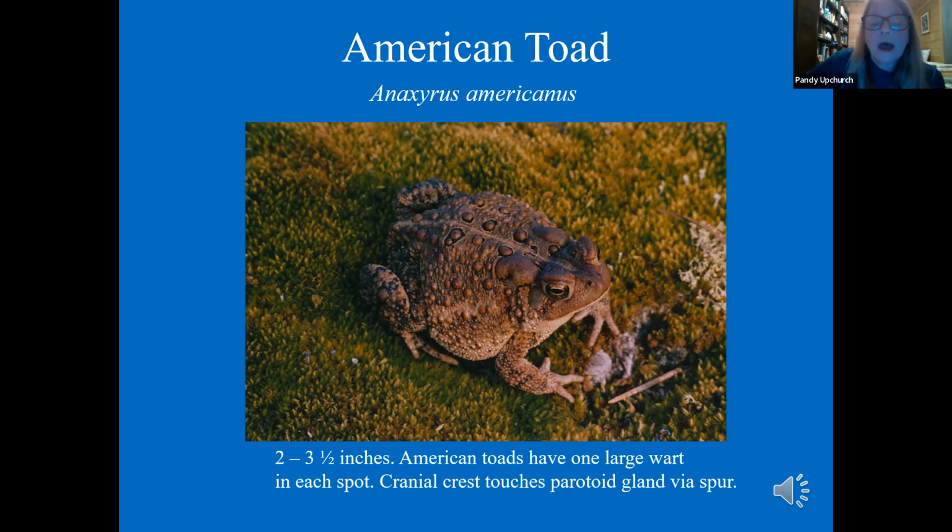There's one more. And they lay long strings of eggs. And so if you go to the pond after you've been hearing the American toads call, you'll see these long, delicate strings. They look like they have black pearls in them, but strings of eggs.